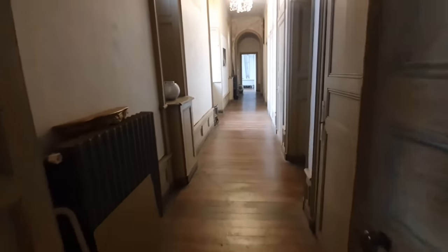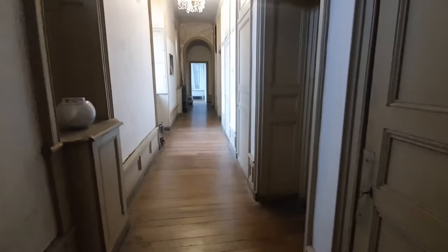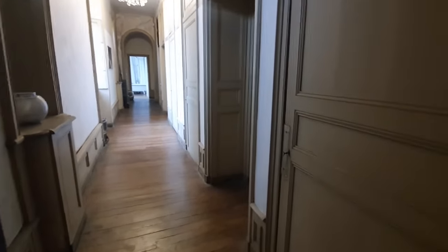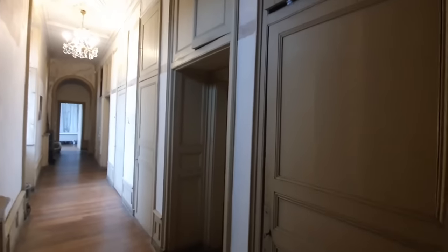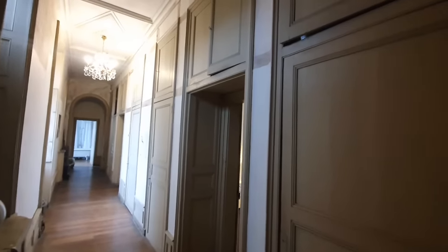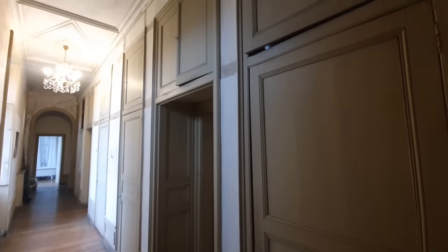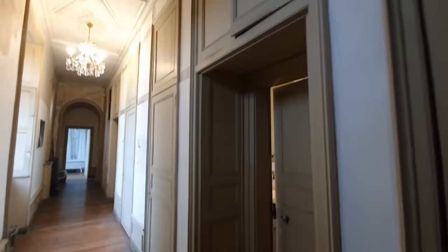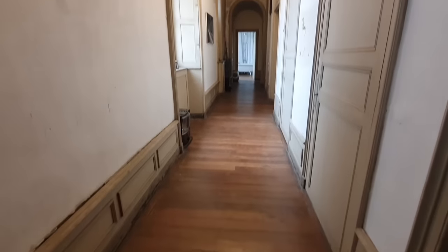We're going to keep those original features, just tart them up a little bit. Back into the main corridor, we have three further bedrooms and the bathroom. Eventually we'll get round to doing these, but we've made them comfortable for now. We have this arrangement of wardrobes and cupboards, absolutely fantastic, but I do need to find a library ladder so that I can slide it along and get to them. All the original flooring is still in place.